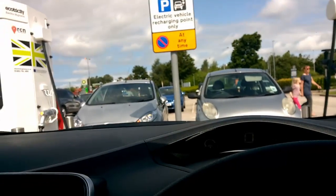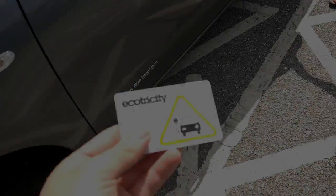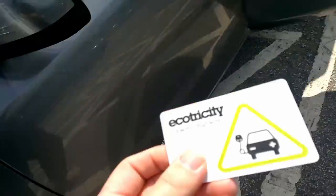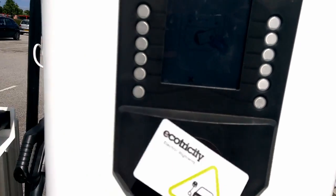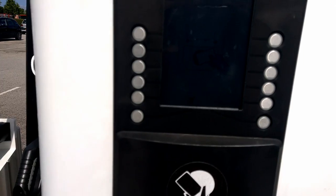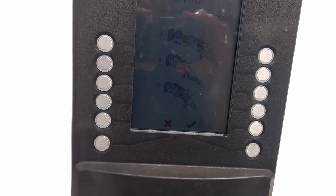Hello. Right, so we're all ready for the first family charge. Let's go and I'll get my cards out and see if we can figure out how to do this. Okay, we have our Ecotricity card. Let's see what you do here then. I don't know if you can see for the sun. It's DC. Put the card on. Connect your vehicle and validate.